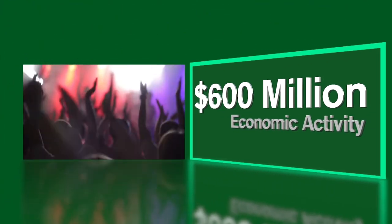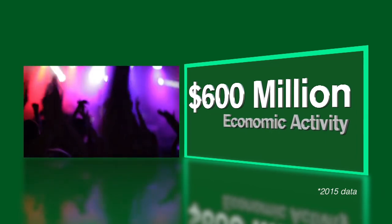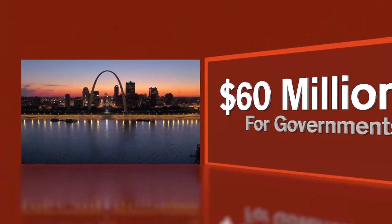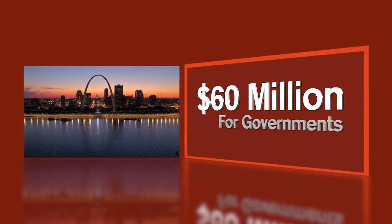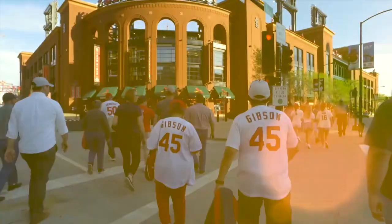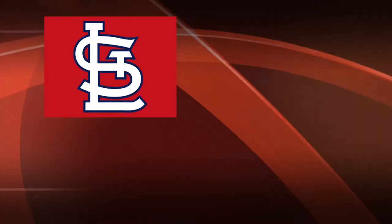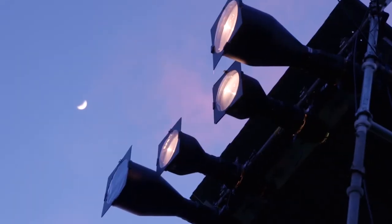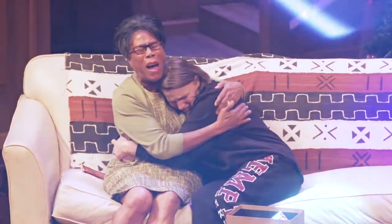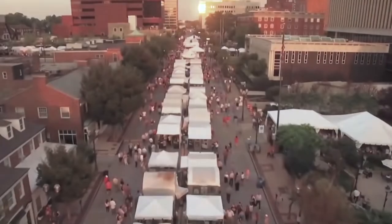In our region, the arts create almost $600 million a year in economic activity, supporting more than 19,000 jobs, generating almost $60 million for state and local governments, with almost 12 million annual arts-related visits. That's more than all St. Louis sporting events combined. Whether in a park, on a street, or a wall, experimental or a classic, the arts deserve our support because the arts help support us.